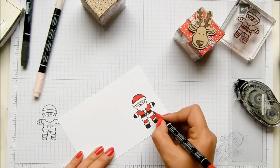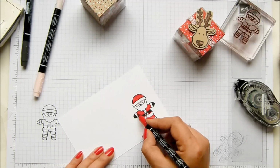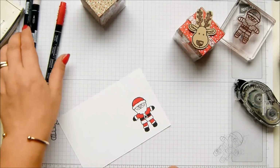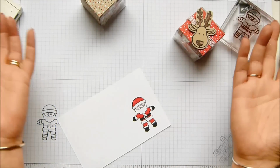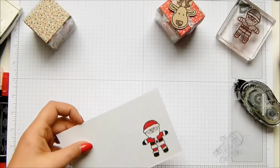What do you guys leave out for Father Christmas? Do you leave cookies and stuff like that? Cookies and milk? Not in the UK, we leave sherry and whiskey. Why? I don't know.